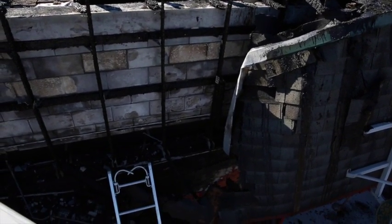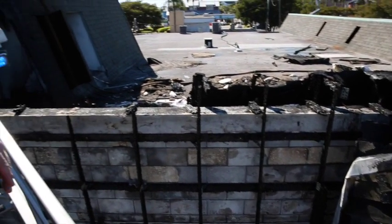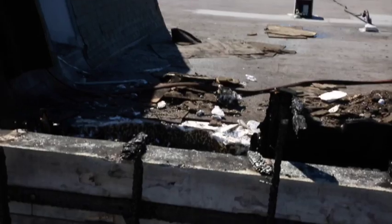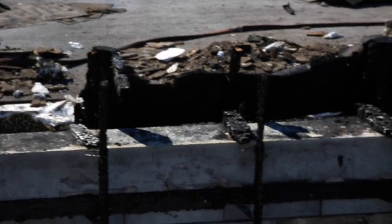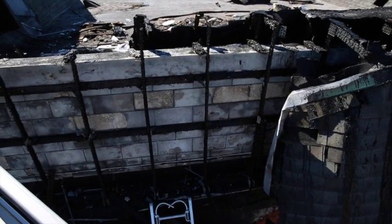started. Fire spread both laterally, horizontally, vertically, and gets in all of these hidden spaces in this roof and just travels. It's an older building that's been re-roofed or roofed over. What you'll find up on the roof is about 8–10 inches thick of foam insulation, and then they roof over that. Now the problem with that is it's extremely flammable material.